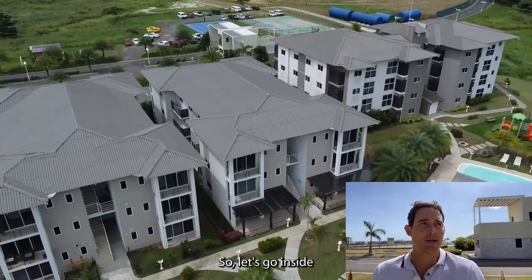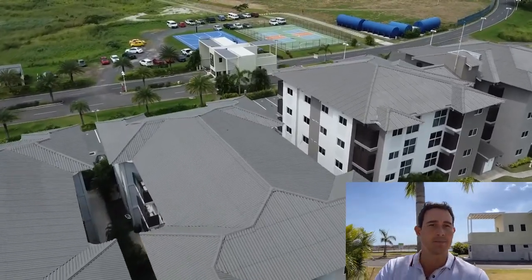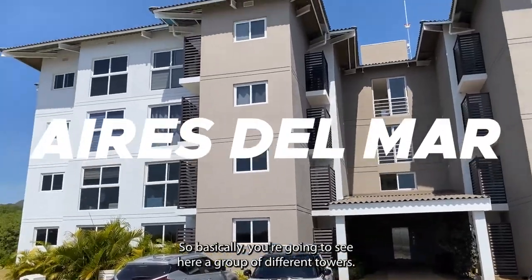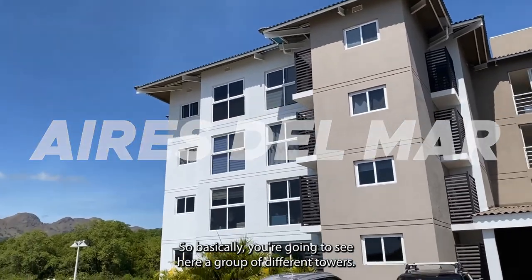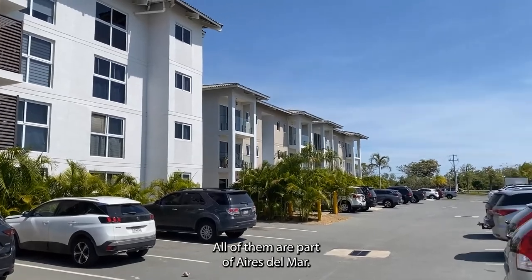So let's go inside and you're gonna see all that you can enjoy when you are here in Aires del Mar. This is the view from outside the building. So basically you can see here a group of different towers. All of them are part of Ventanas del Mar.